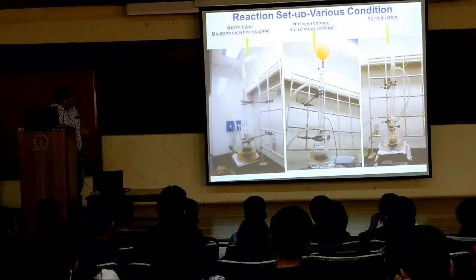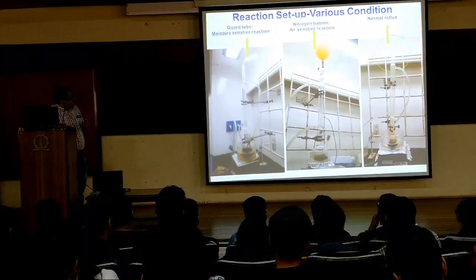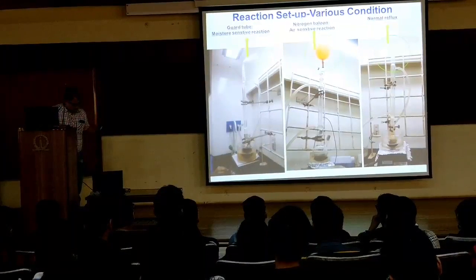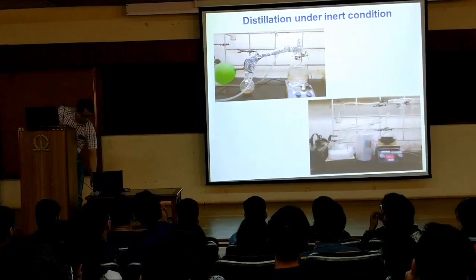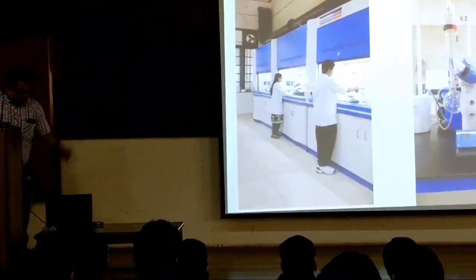So here are a few pictures from various chemistry UG labs. As you can see, chemistry is a very nice science because you have this little balloon. You don't need a birthday to blow a balloon in chemistry. There's another balloon right here. There are some ions and reactions going on. These are the UG chemistry labs.